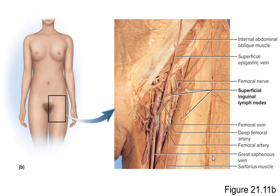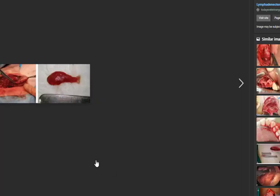This is an actual autopsy picture where they've cut someone open and they're showing you, like, here's the femoral vein right there. And then these little bean-looking things over here, here's one and there's one, those are the inguinal lymph nodes. So here's a picture of someone doing an autopsy, and they've cut in and they're removing a lymph node right there.